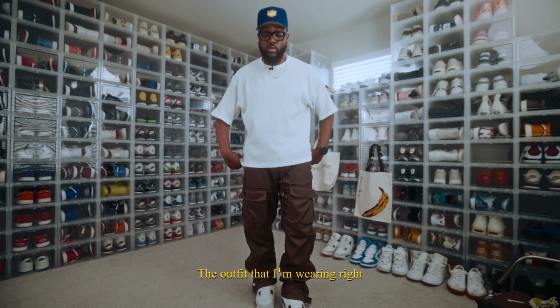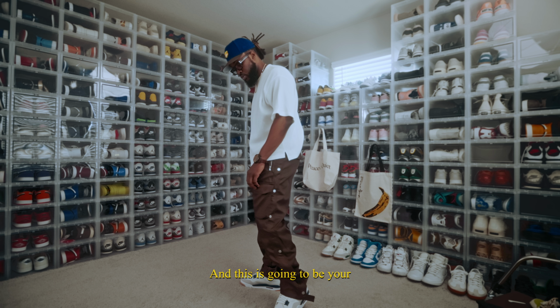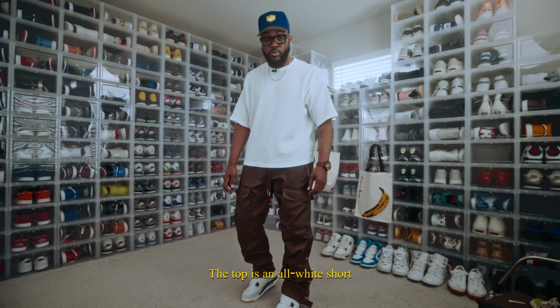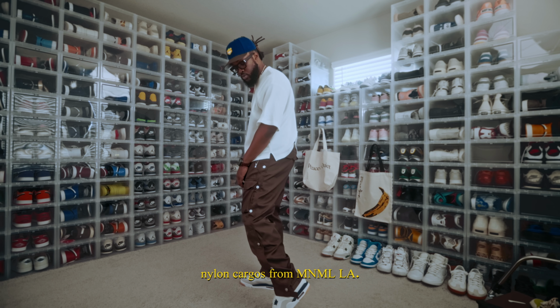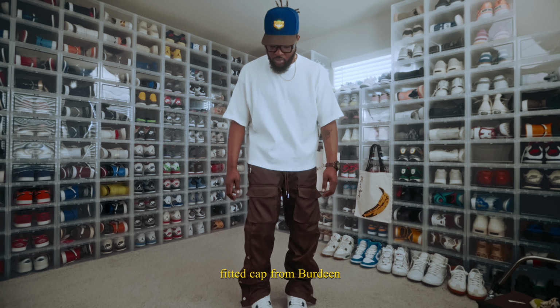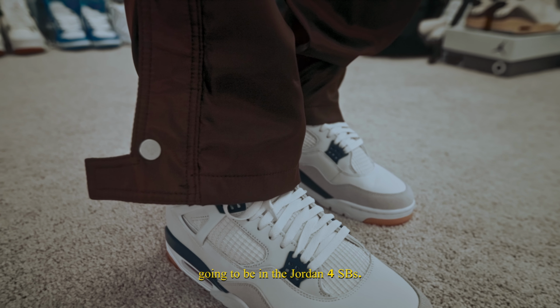The outfit that I'm wearing right now is a great example of adding one color with neutral tones. And this is gonna be your easiest way to style color above everything else. The top is an off-white short sleeve thermal from GU. And the pants are these brown nylon cargos from Minimal LA. And the only special color that I actually have on is the blue fitted cap from Birdie in Chicago and the navy that's gonna be in the Jordan 4 SBs.